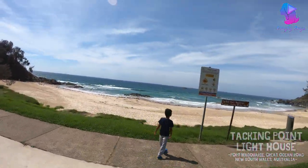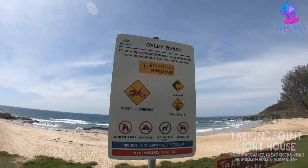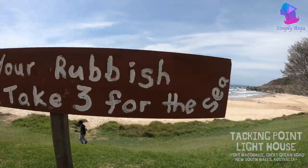Oxley Beach, I swear, was such a visual treat. It's just 10 minutes away from the lighthouse.